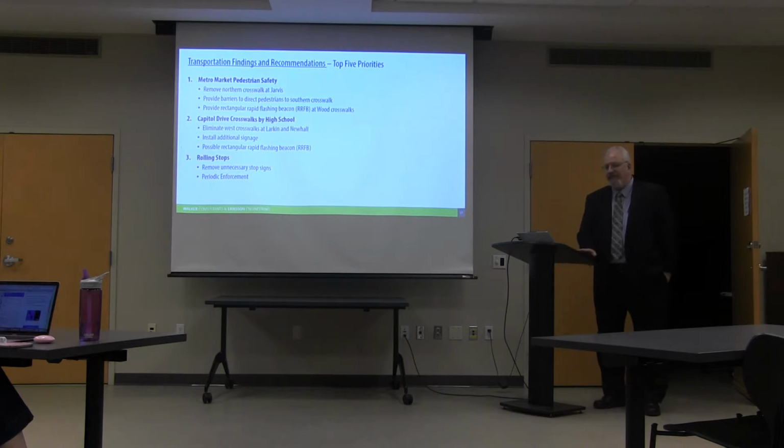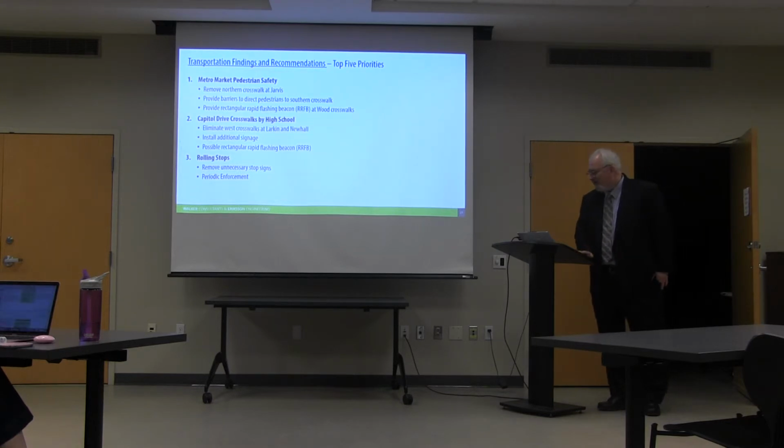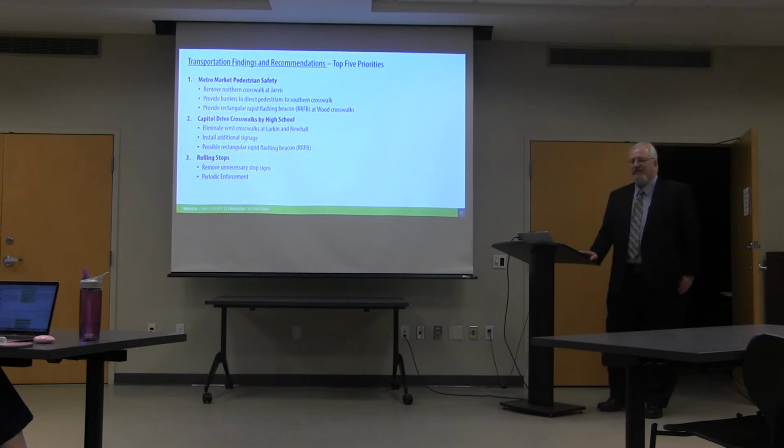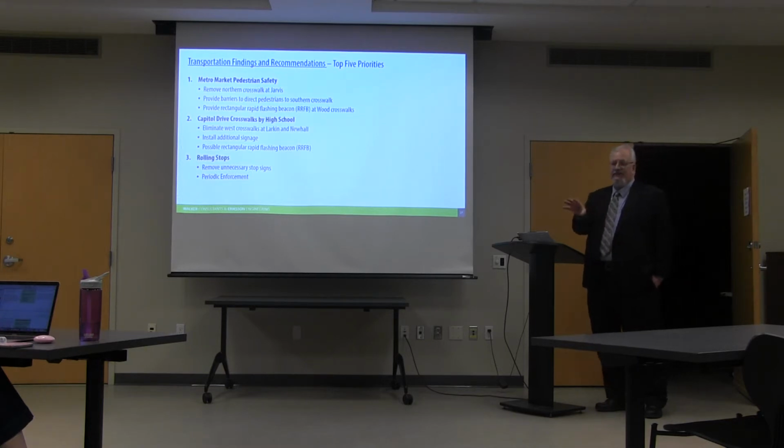Again, trying to help with the rolling stops. We can't totally eliminate them, because we tried as an industry across the country, but we want to basically remove unnecessary signs that encourage people, so when they see a stop sign, they know they really should be stopping. So we've recommended, I don't have the list here of all the stop signs you should consider removing. And that's basically, when I say that, we're going from four-way stops to two-way stops. So we're not eliminating all four of the stop signs at an intersection.